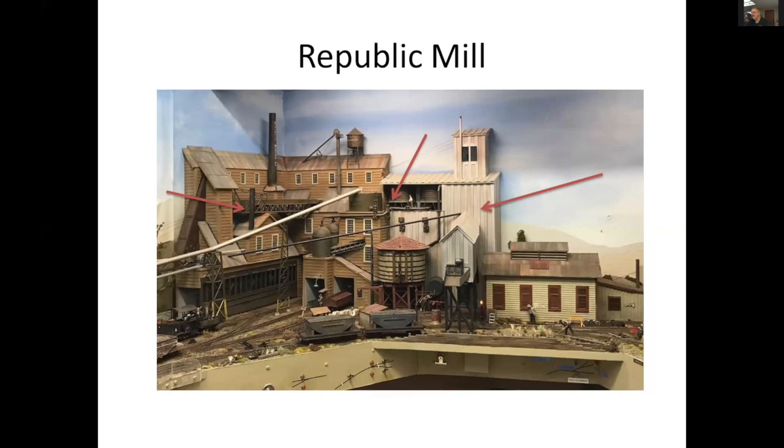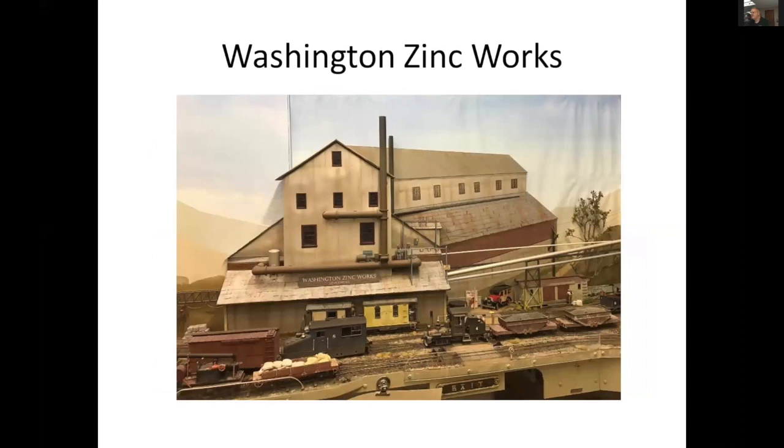That's the Republic Mill. Right next to it is the Washington Zinc Works. This was a mill built after the extension on the other one, and that's why this one is all metal. The main building parts came from a plastic HO scale steel mill, those pipes and a lot of the styrene. But I also used some Mountains and Minutes pieces. They had a building series, and some pieces of the roof came from that. And again, I basically put all these different pieces together in the space that I had to build the building that I wanted to build that would support the number of ore cars that I was using.